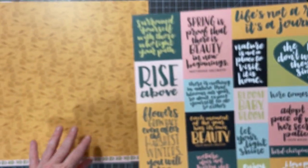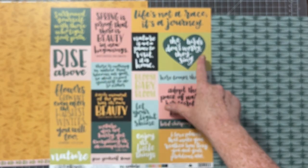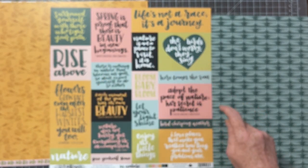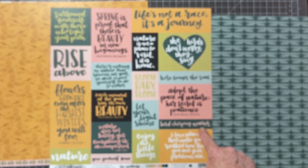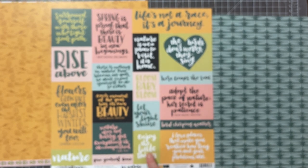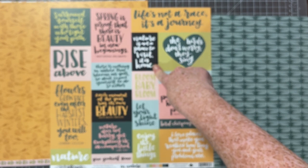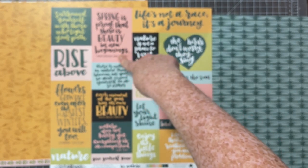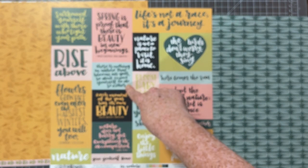Then we have the cut apart piece. It says, life's not a race, it's a journey. The birds don't worry, they sing. Here comes the sun. Adopt the pace of nature. Her secret is patience. Bird chirping weather. I love places that make you realize how tiny you and your problems are. Enjoy the little things. Let your light shine. Bloom, baby, bloom. Nature is not a place to visit, it's home. Spring is proof that there is beauty in new beginnings. There's nothing in nature that blooms all year, so don't expect yourself to do so either.